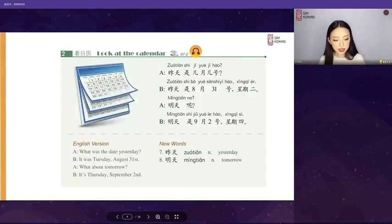First, let's see two new words. We can see there are two new words that look really familiar with another word we've learned in text one. First one is 昨天. Read after me, please. 昨天 means yesterday. Next one is 明天. Read after me, please. 明天 means tomorrow.